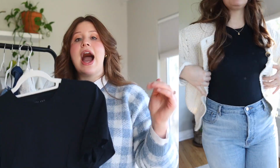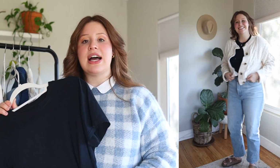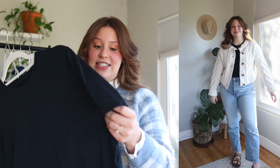Next is my trusty black tee. I like wearing a black tee more than I like wearing a white tee. I find that it looks slightly classier. The fabric is easier to style. It looks less dingy less often. I've had this black t-shirt from Everlane for probably 3 years and it is still going strong. I mean, no pilling, no fading. I don't know what they put in this t-shirt, but it's lasting.